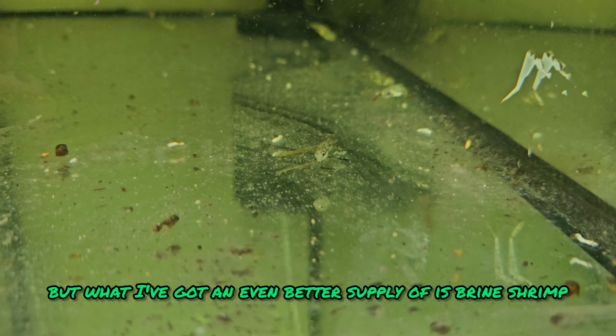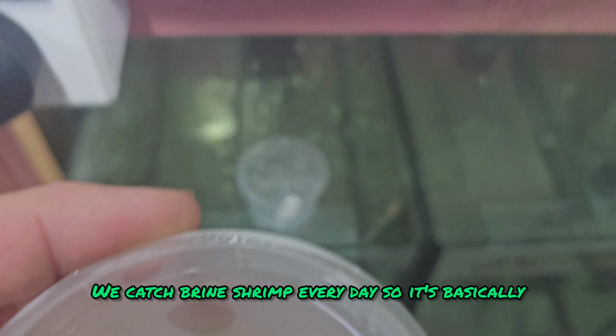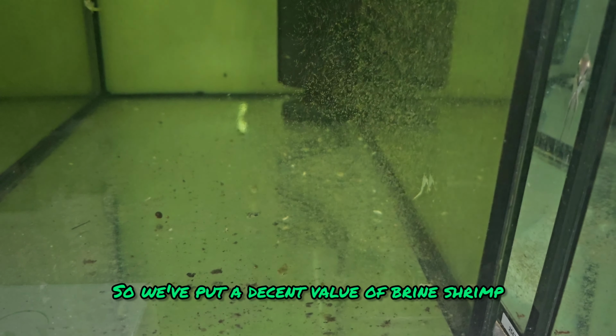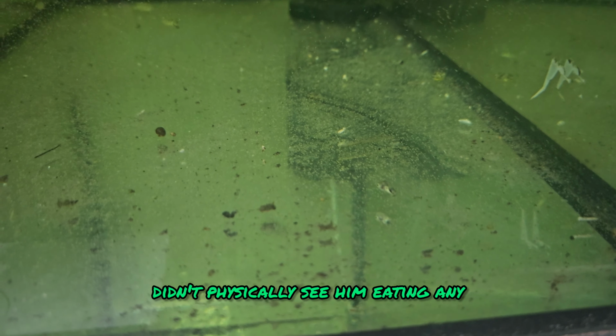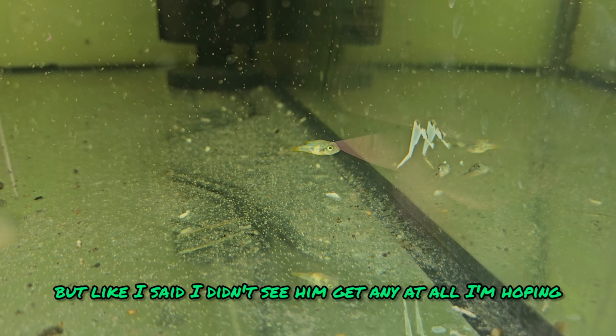What I've got an even better supply of is brine shrimp. We catch brine shrimp every day, so it's basically an unlimited food source as long as we can get him eating it. So we put a decent volume of brine shrimp into the aquarium. First thought, I think he was just a little bit shocked by it. And then he started sort of looking around. I didn't physically see him eating any, but he was definitely looking around on it, actively hunting it. But like I said, I didn't see him getting any at all.